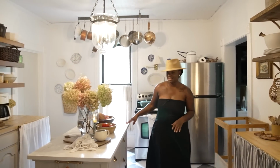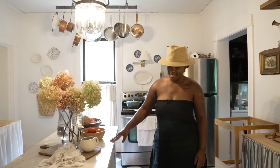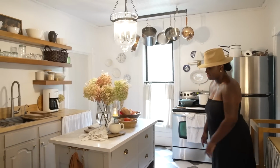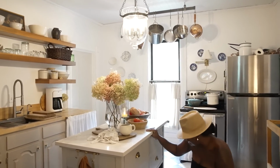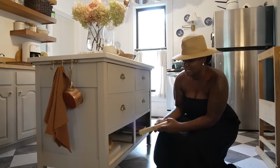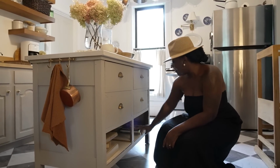We didn't have this island before. So this actually wasn't an island. It's another special piece. It was actually an antique dresser that had 6 drawers. So I removed the bottom 2 drawers because I wanted to be able to just set some cookbooks in there. These ones are just vintage, like bread books, really, really old recipes. I think it's really fun.